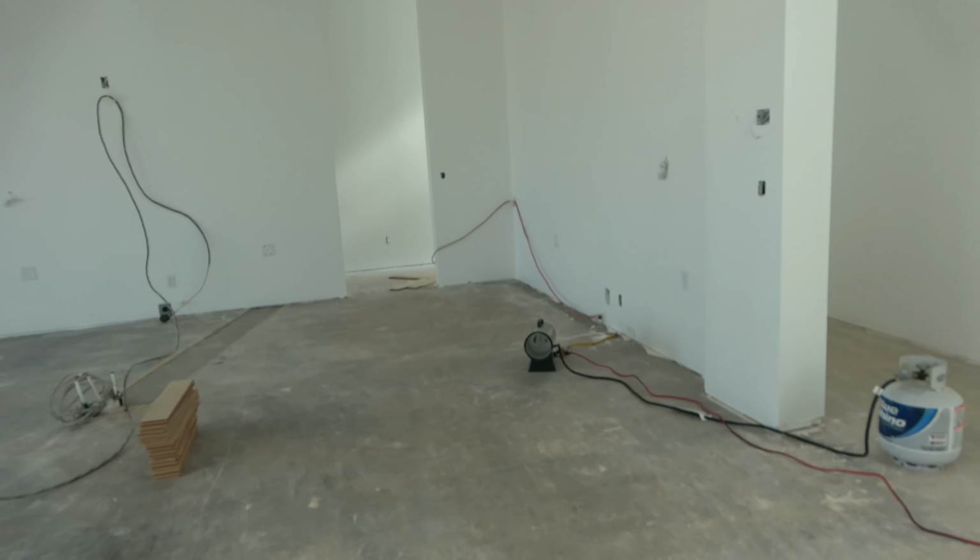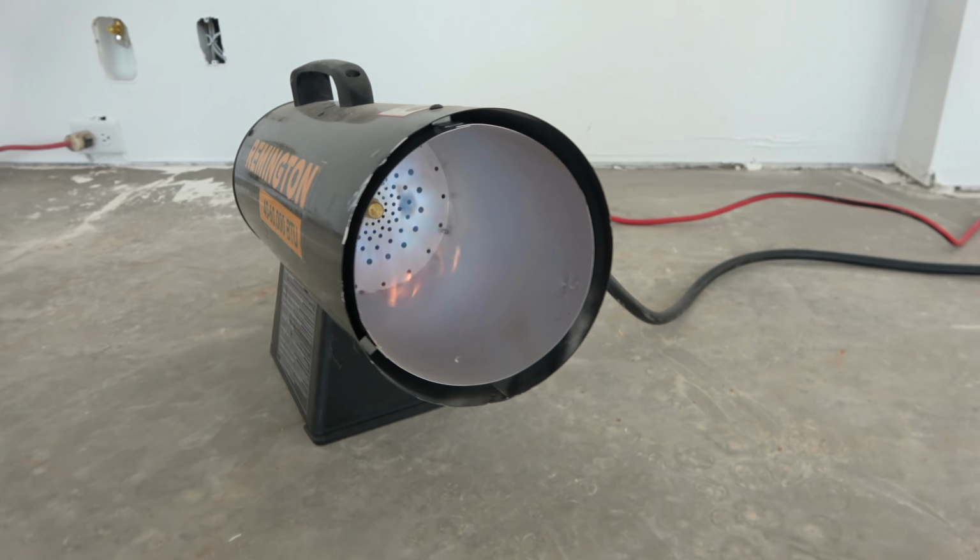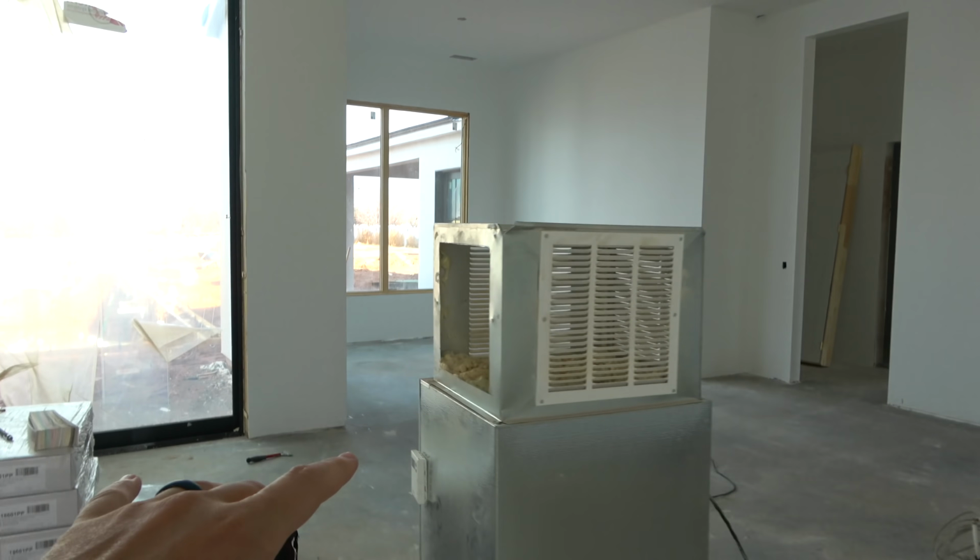It's winter right now, so it does get a little cold, so we have this heater here that has fire that spits out of it, and then this big old heater too. I just turned it off because you won't be able to hear us otherwise.